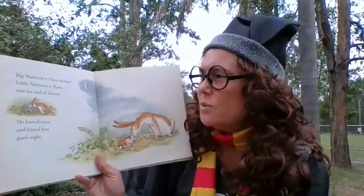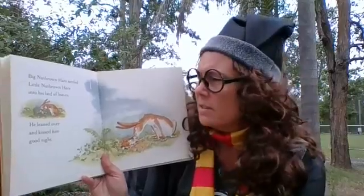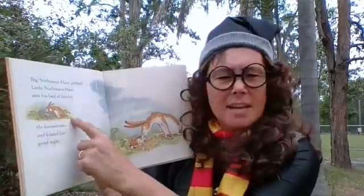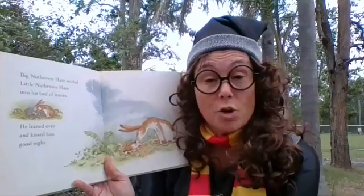Big nut brown hare settled little nut brown hare into his bed of leaves. What do you sleep in? Little nut brown hare is sleeping in a bed of leaves. Do you sleep in a cot or a big bed or on the floor?